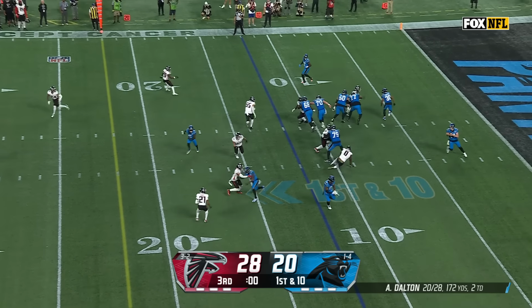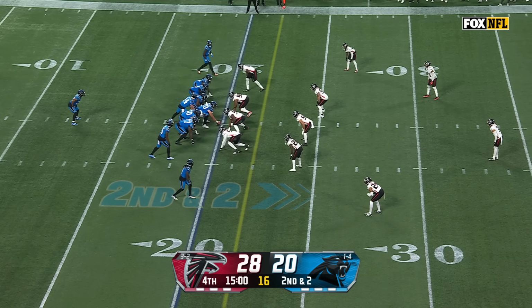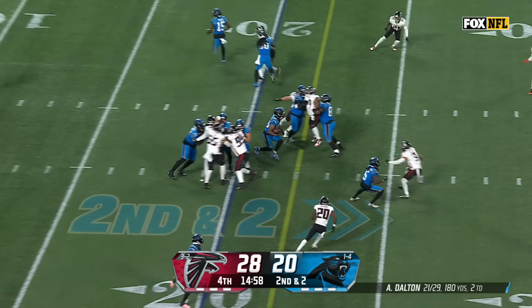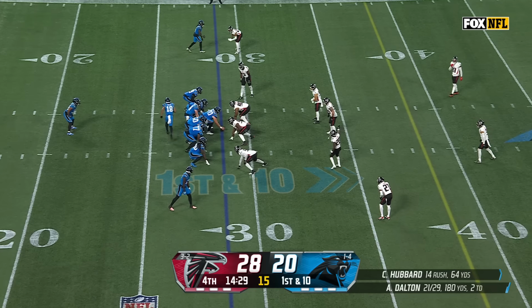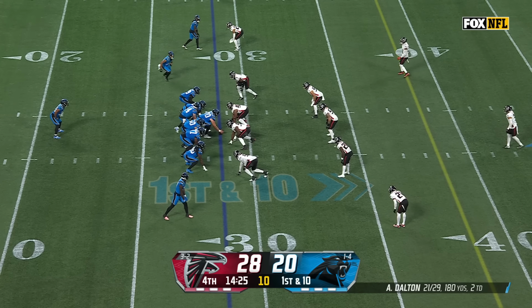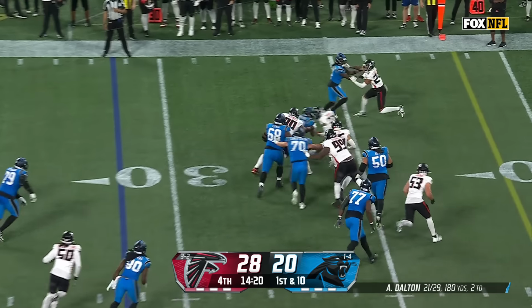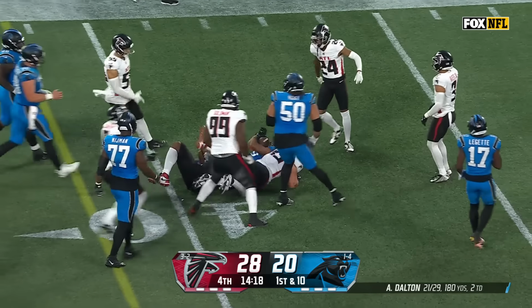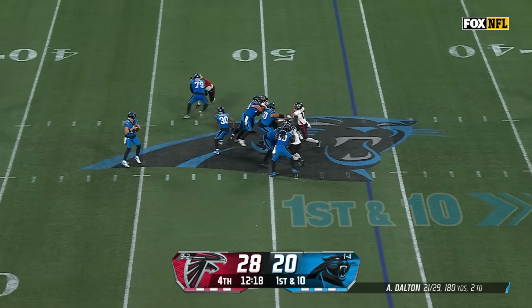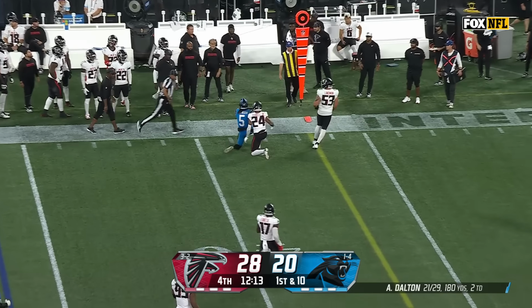Backed up inside their own 13. Dalton with a quick flip. Sanders opening the fourth quarter down 8. From inside the 20. Hubbard has some room. 14 carries. He has accounted for 30% of the offense of Carolina this season. There we go. Stay with him. And he's going to get a first down across the 40. Dalton. Catch. Held on to by Johnson.